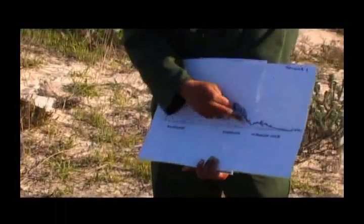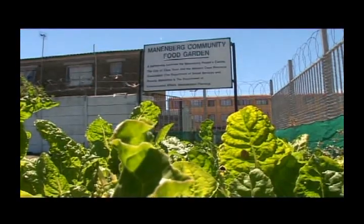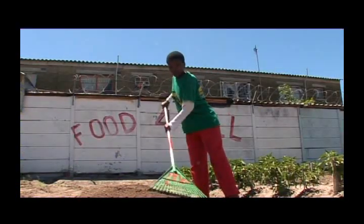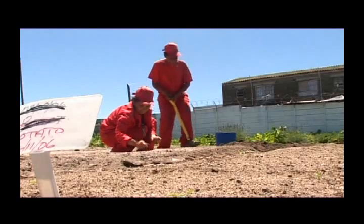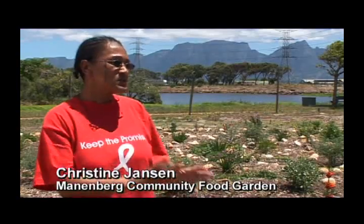For instance, we've got holiday programs where kids, who previously would come and hunt birds in a nature reserve, are now involved in bird ringing and identifying birds, which is very important for these kids to be able to connect with nature. We've got programs where kids come and learn about dunes and about the different plants that we found in these areas. And we involve communities in developing food gardens in nature reserves.